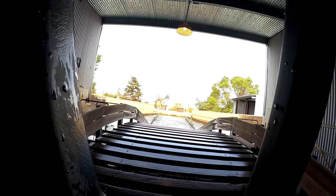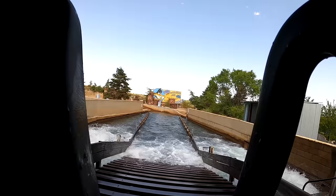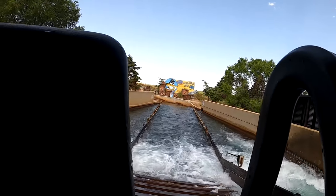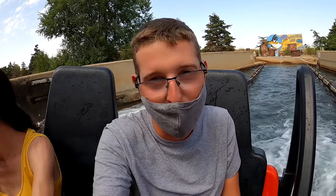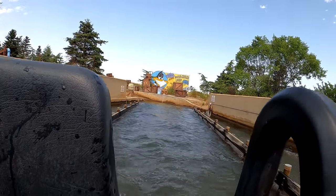As you saw there from the footage in the station, this Intamin Rapids doesn't feature a turntable. It's a bit different, and you start with the lift hill. Could be a soaker this, I'm hoping so. It's absolutely baking hot. So here we go, let's find out. Acme Rapids at Parque Warner Madrid.